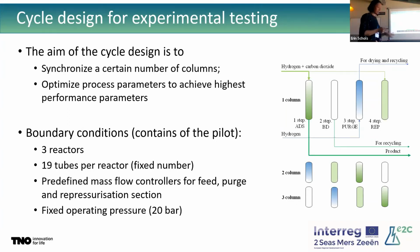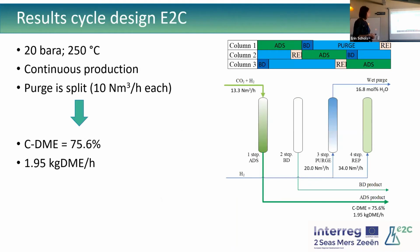And I have 2 examples of what we got out of the cycle design. It's a similar design. One column will be in adsorption mode, then another one is in purge mode. And as you can see, the adsorption is a bit shorter than the regeneration part. You need more time for that. So that's why it's also important to have more than 2 columns.